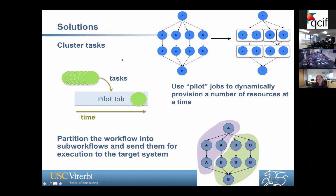Another thing you can do is to have pilot jobs that you submit to the remote execution system, and once they start running on that system, you send tasks to these pilots, so they run within this kind of container. It's not exactly a container, but you can think of it that way. And then you can also partition the workflow and treat parts of that workflow, the sub-workflow, as an MPI computation if you have a workflow execution engine that can execute this part of a workflow using MPI.